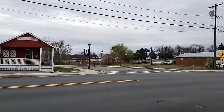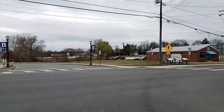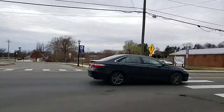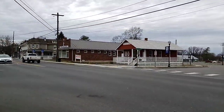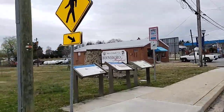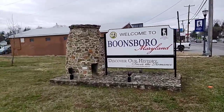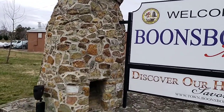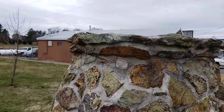So we'll go down here to this crosswalk. See the miniature representation of the first Washington Monument. The first Washington Monument, for those not aware, was actually built near Boonsboro, Maryland. It's up on top of the mountain. I'll have to do a separate one for that. Let's look at the Boonsboro Monument here real quick. This is a miniature version of it, and the full-size version was a hand-laid stone monument. This is a very accurate representation of it, just a lot smaller, obviously. And it's got steps in it that you can actually go all the way up to the top. Isn't that cool?